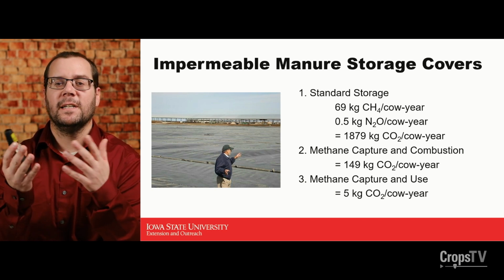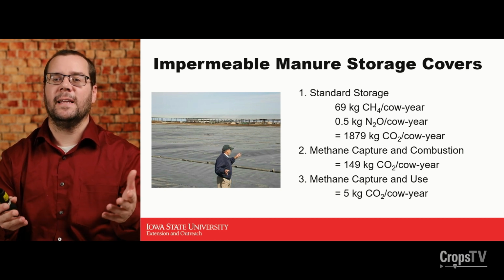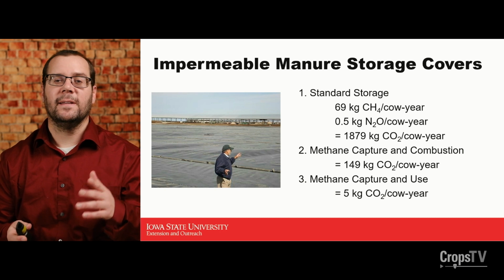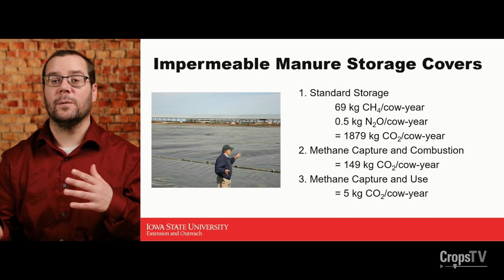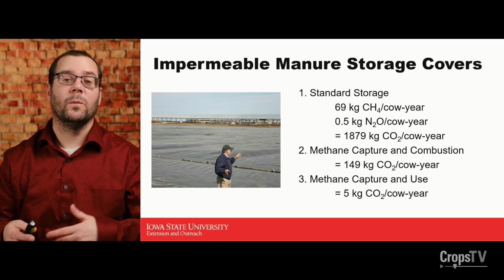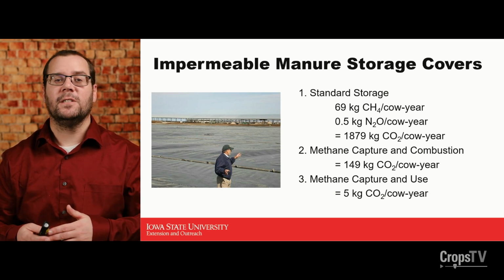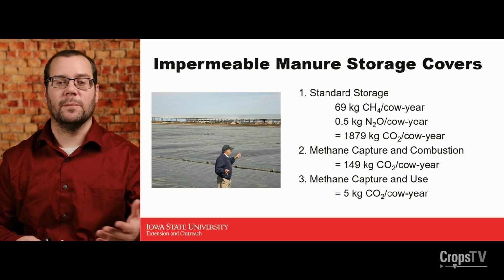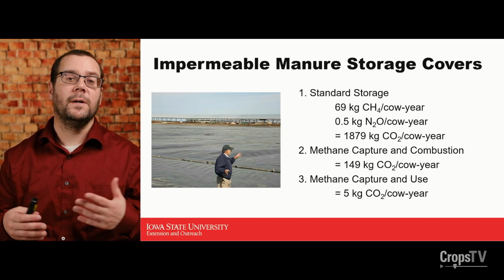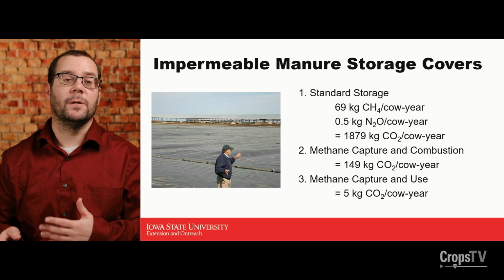If you start thinking about a standard storage, though, and going with methane capture and just combusting it, right, not even trying to get any use from it, we can get that CO2 equivalent production from our manure down to about 150 or 1/10 of what it would have been otherwise, right? If you start thinking about, well, I'm going to capture and use it for something, whether that be put it on the pipeline or burn it for electricity, we can get that down pretty close to zero emissions from our manure, right?